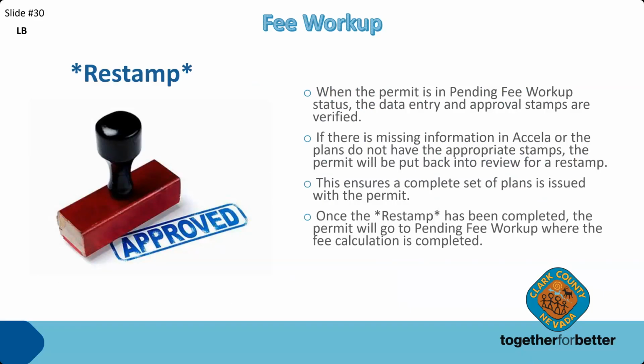When the permit application comes to the fee workup team, the status will be in a pending fee workup status. An internal procedure we've developed is what we call a restamp procedure. When the permit is in pending fee workup status, the data entry and approval stamps are verified.